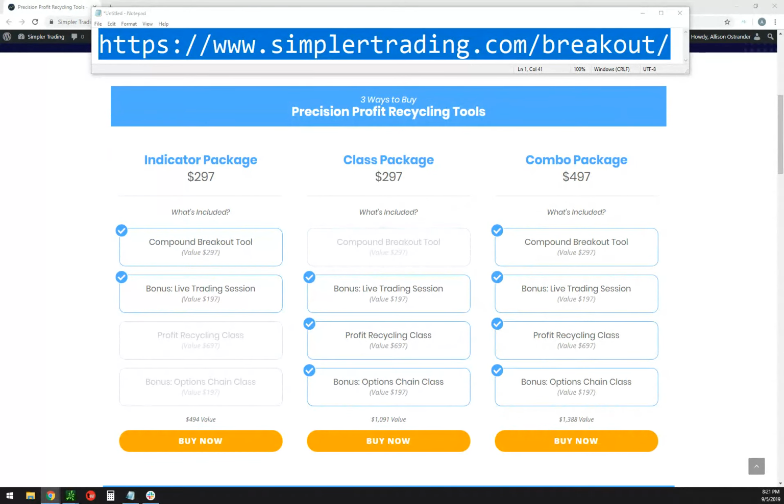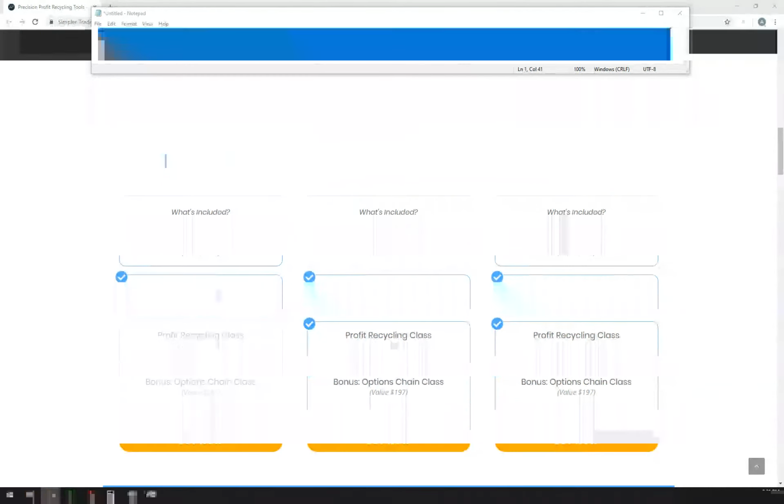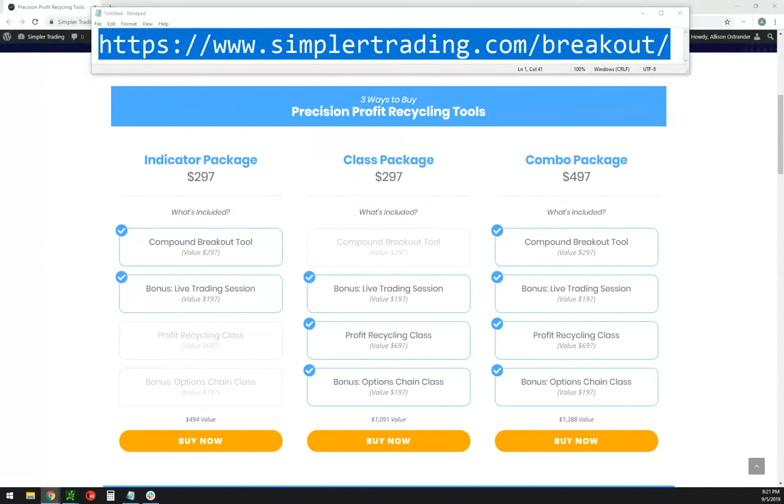I really want to be able to make it so that, ideally, I can't promise anything, of course, but ideally during these live trading sessions, I can get you a return on your investment, right? So by getting the class, by getting the indicator, you're investing in your trading, you're investing in your education on how to control or keep that risk low. And that's why I like doing these live trading days that follow some time later.